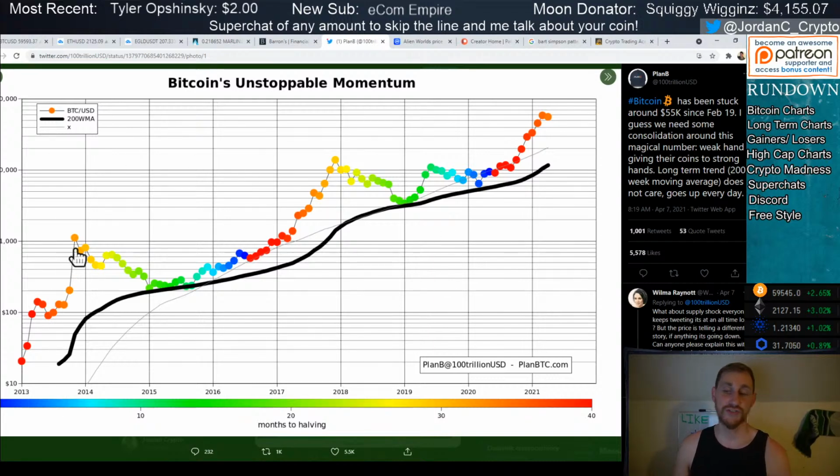What's interesting here is our 200-week moving average, which he plotted here, not me. You can see the 200-week moving average is basically our support in every one of our bear markets, right here, right here, and exactly right here as well. Technically, if the bull market was to end right now, which I don't think it is, and we started to move down in the next couple weeks, our 200-week moving average would probably be somewhere around 15K, which is an interesting point.